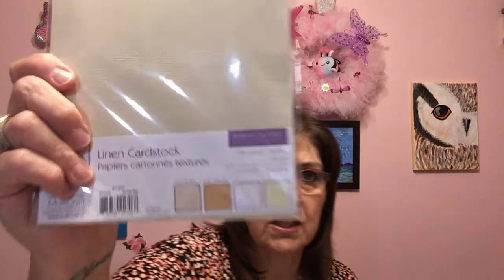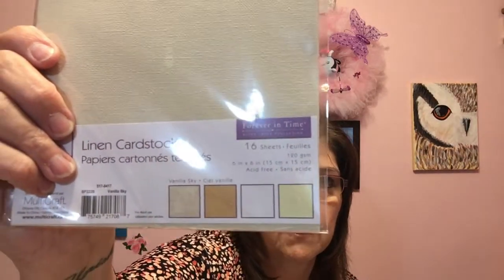And then I also got these pop dot adhesives. There's 264 pieces in here. There's 2 sheets. Good to have too whenever you're crafting. It makes things look raised. I love that part. I picked this up, the linen cardstock, Forever in Time. There are 16 sheets in here. This is like the Vanilla Sky collection, I guess. See them right there? So that's what I picked up.